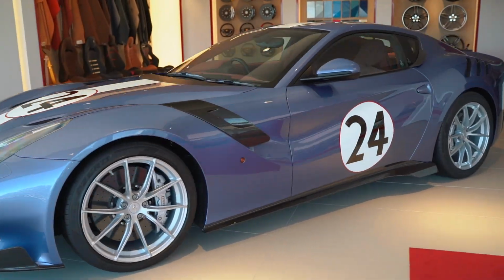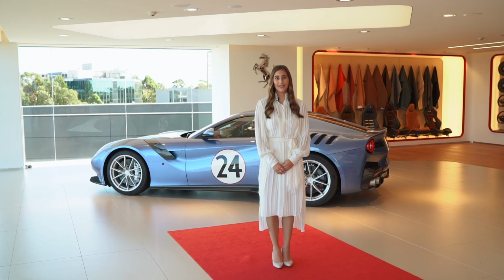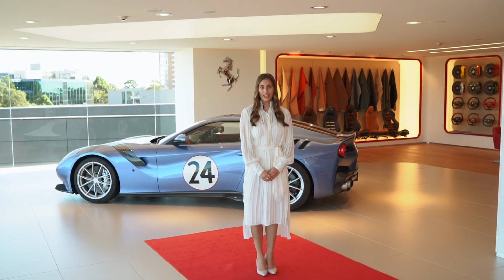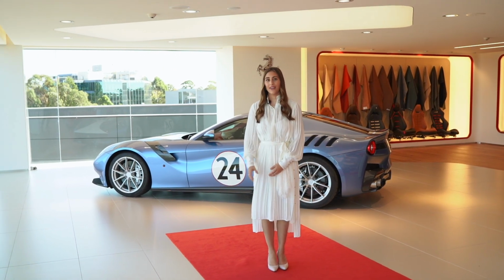Enzo Ferrari also said everyone should experience a V12 at least once in their lifetime. It is our pleasure to introduce to you this once-in-a-lifetime car at Ferrari North Shore.